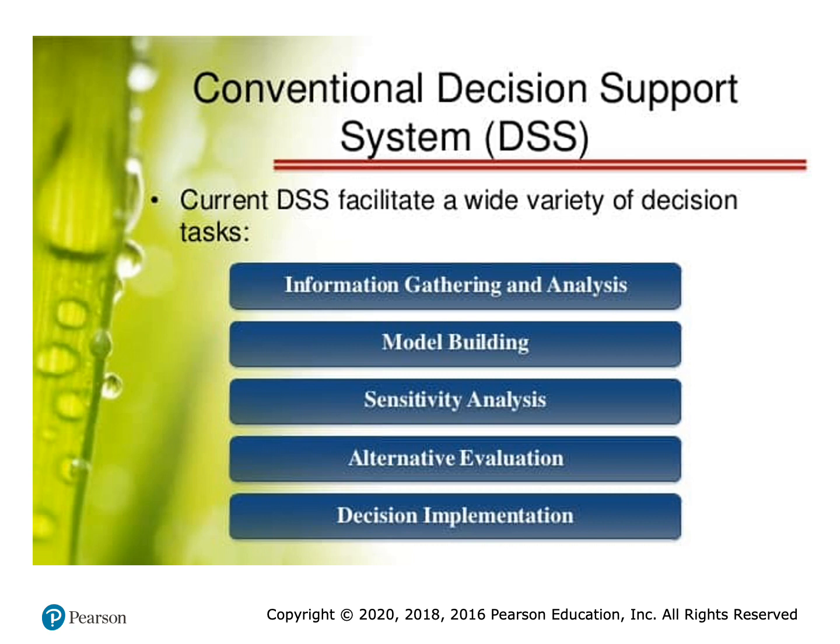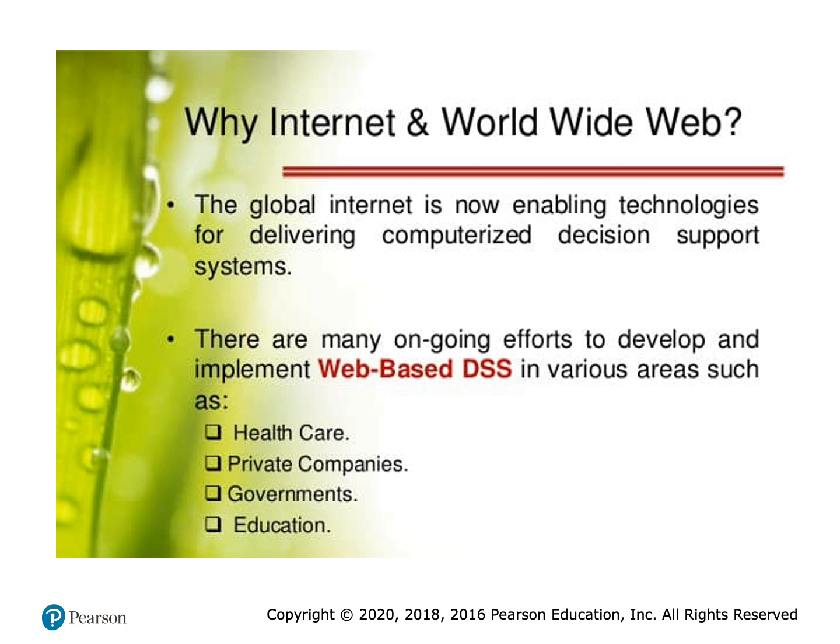Current DSS facilitate a wide variety of decision tasks. These include information gathering and analysis, model building, sensitivity analysis, alternative evaluation, and decision implementation. This is similar to the 4 stages in decision-making that we have seen earlier. The global internet is now an enabling technology for delivering computerized decision support systems. There are many ongoing efforts to develop and implement web-based DSS in various areas, such as in healthcare, private companies, governments, and also education.